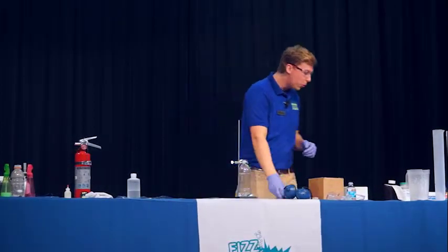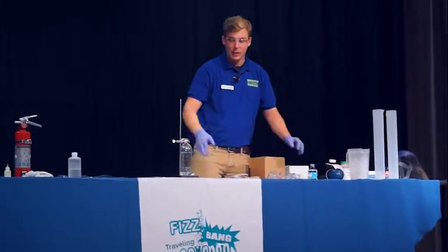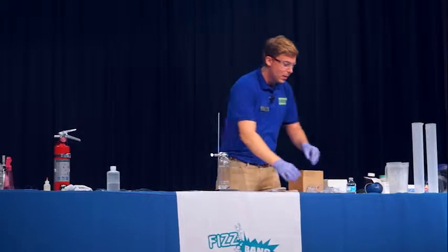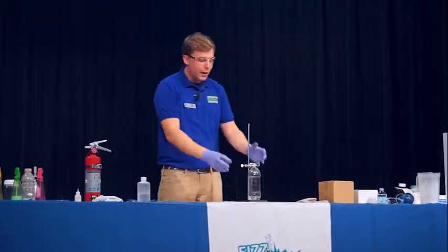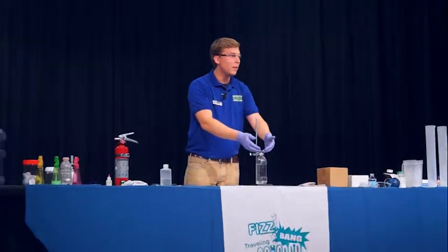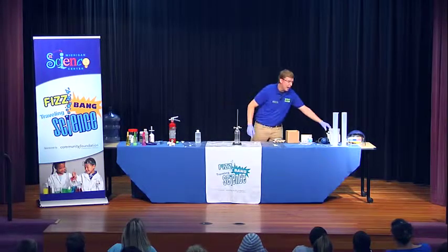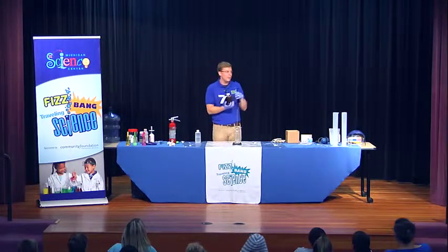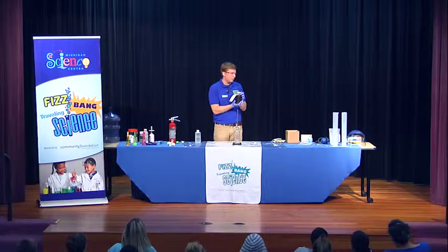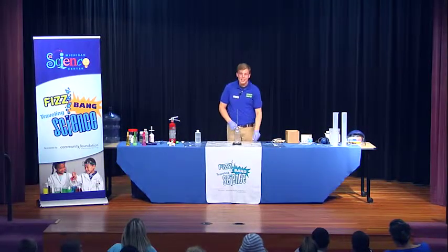Now, there's a really cool reaction that, believe it or not, is happening right now. I know, it's not very exciting. The reaction is actually that this is decomposing. So the oxygen is leaving the liquid and leaving behind water. So if you've ever bought hydrogen peroxide, you know that it's stored in a brown bottle because light will increase the rate of that reaction. Well, there's another thing that will increase the rate of that reaction, and it's called a catalyst.